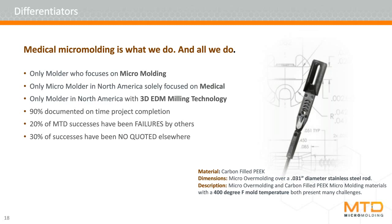Number one, there is no other molder in the world that focuses solely on micromolding. It is always a subdivision of their larger macromolding company. Next, we are the only micromolder that we know of in the entire world that focuses solely on the medical device marketplace. Others may use automotive, electronics, and other consumer products to fill in the void. Thirdly, from a tooling perspective, to our knowledge today, we are the most experienced molder who utilizes Sarix's 3D EDM milling technology to create cavity detail.